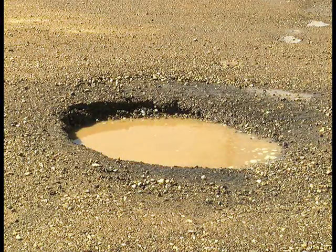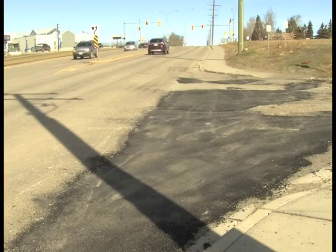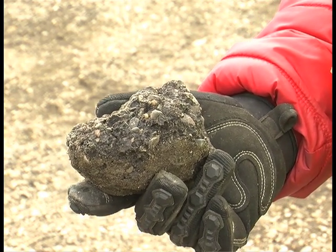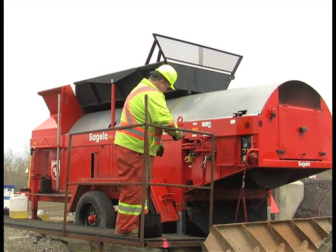City crews will be using what's called a hot patch treatment to fill the holes, which is made using recycled chunks of pavement. We take those rocks and asphalt chunks about the size of a softball, put them into a drum and heat them up and rotate them, and it breaks them apart. We add a rejuvenating oil to it, and then we end up with a hot asphalt product.